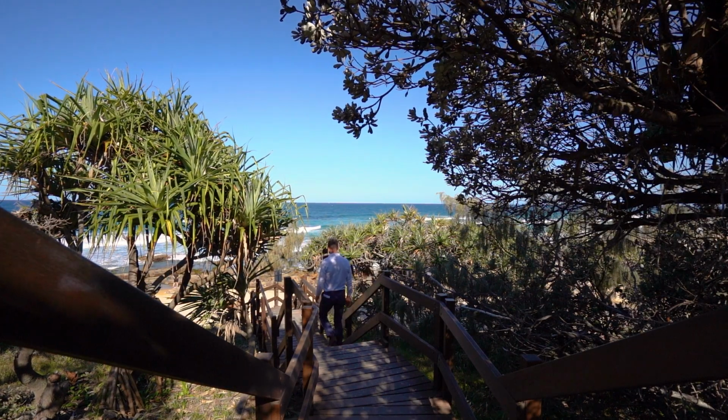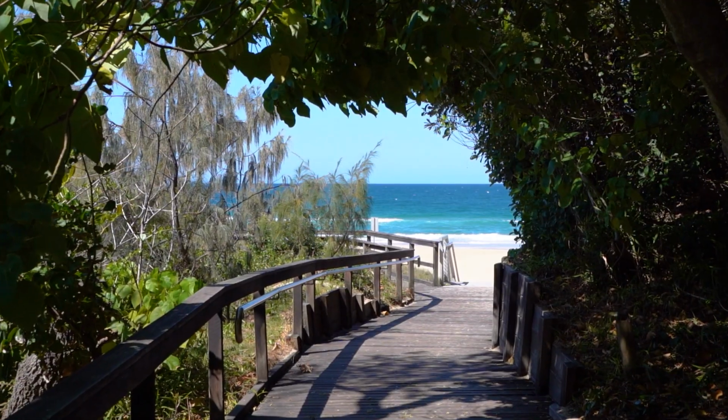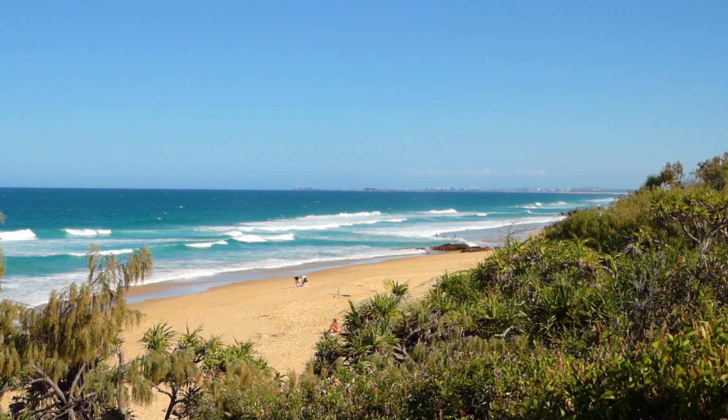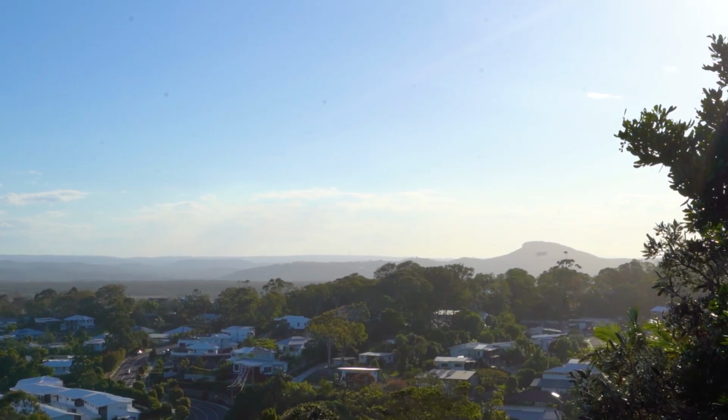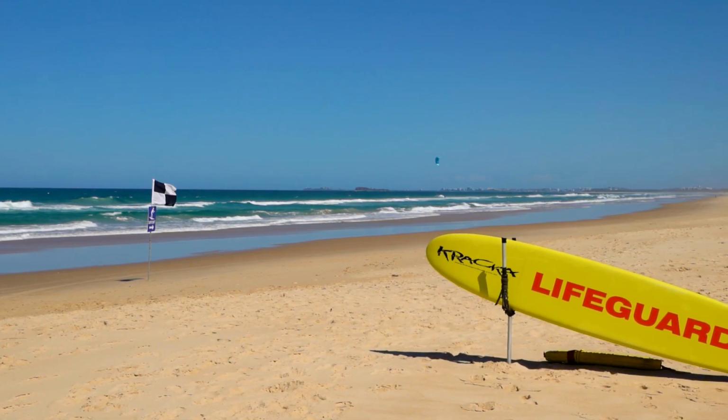Yaroomba is a small coastal town that's sometimes forgotten about, and that's what a lot of the locals like. It's peaceful and is connected with the environment it's built in, which changes as the sun rises and sets. Close enough to Coolum and Mount Coolum to have the necessary amenities, but far enough away to live a peaceful life.